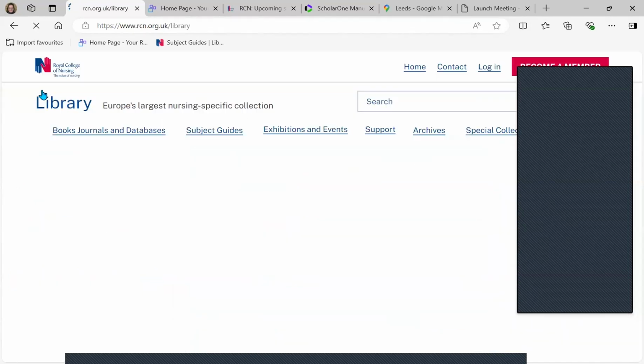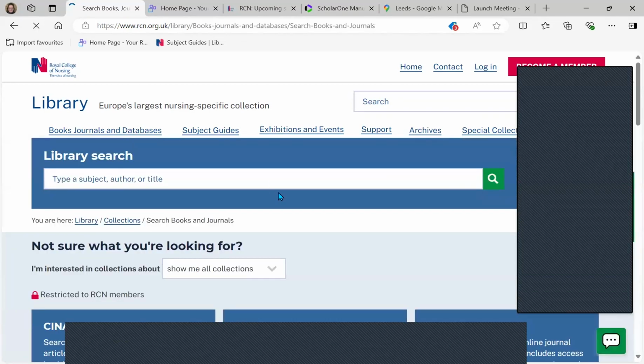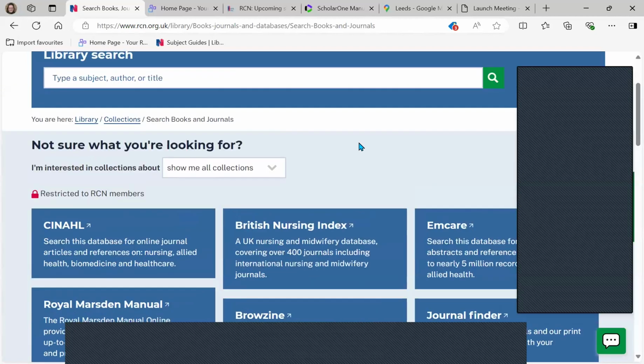If I just go back to the main library homepage, just to flag a couple of other things that might be of interest. The books, journals and databases page. If you are interested in doing a more in-depth search, you can have a look at our library databases. CINAHL will be the biggest one that we would recommend. I'm not going to demo that this morning, but if anyone does want some further help on using any of the databases, you can book onto a one-to-one with the library and we can talk you through it.